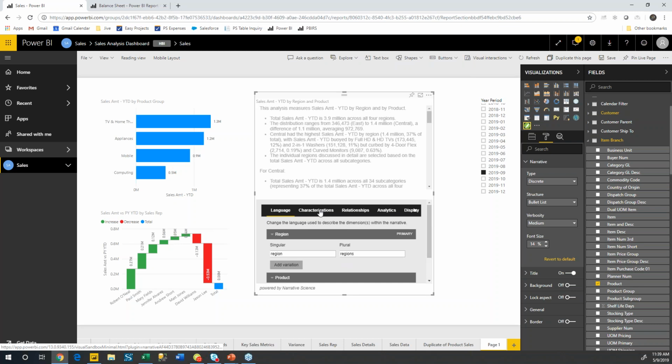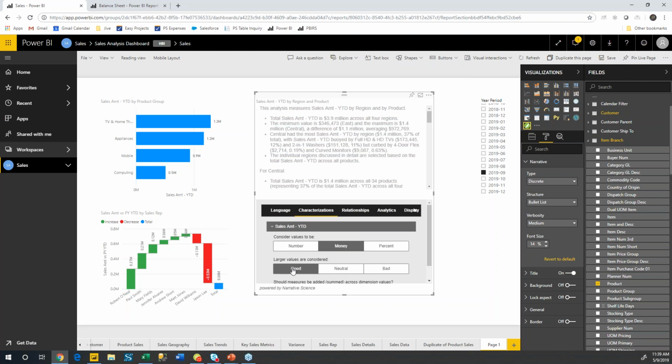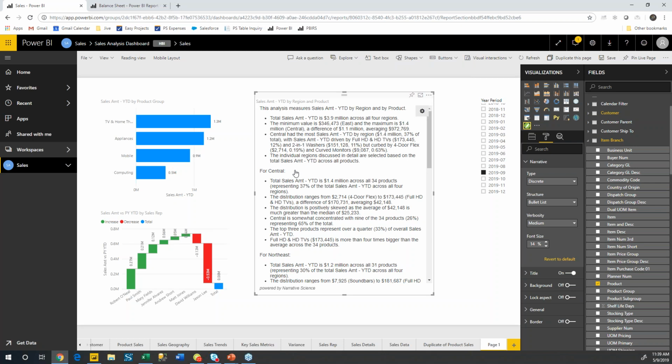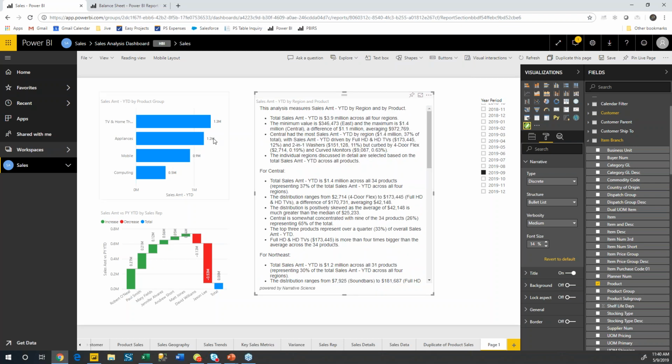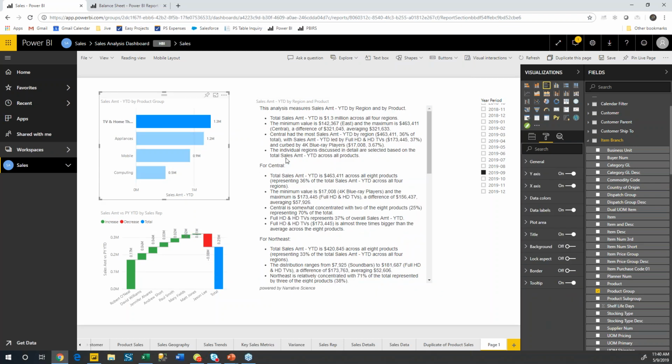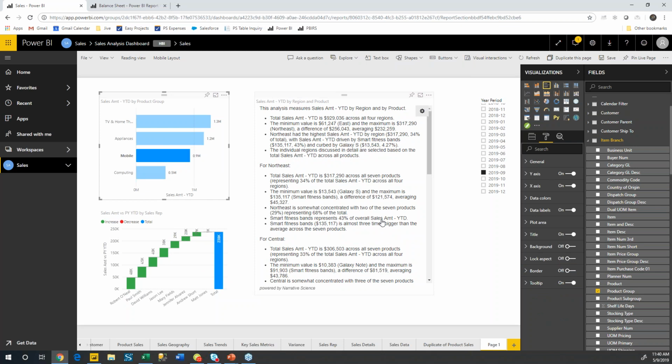Okay, and then maybe we go up here to our characterizations, look at our sales amount. What's sales? Is that money or percent? It's money. A lot of that is good. Right, so you can kind of tailor the narrative, and now it's going to say, okay, for central, total sales are 1.4 million across 34 products, representing 37% of the total sales across all 4 regions. Right, in Northeast, sales were in a distribution range of 7,000 sound bars to 181,000. So it's going to just mine the data, find some outliers, but it's interactive. So if I go over on the left and select my TV and home theater, it's going to rewrite that narrative just focusing on TV and home theater, right, or mobile. Right, so this is a kind of cool thing you could do.